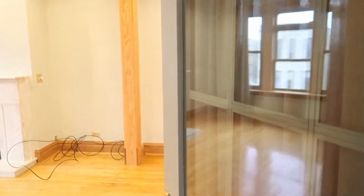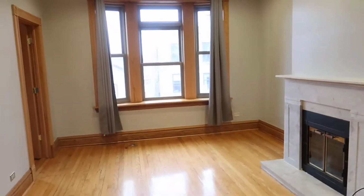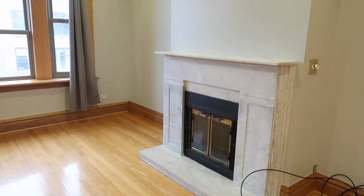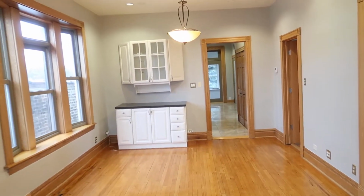Here we are at 2526 North California, number 3. Nice large 3-bedroom, 1-bath apartment. So here we have a nice, great open space, tall ceilings, living room, fireplace, a nice large dining room.